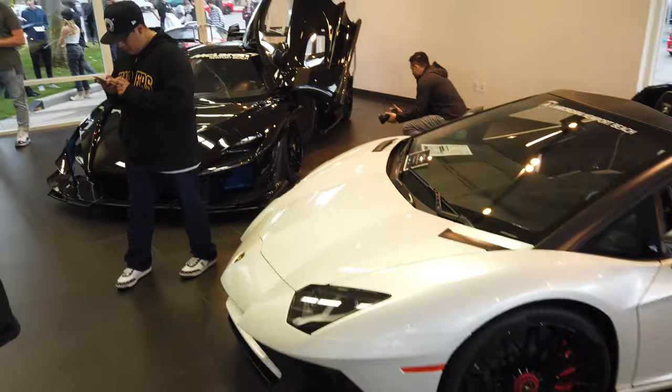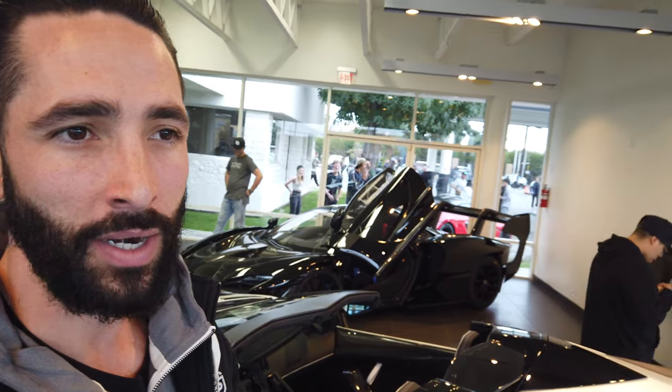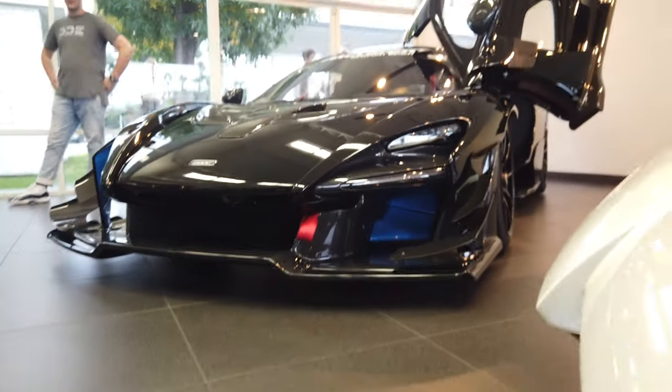But over here, the Senna GTR. I've not seen this on the street. A few people have said that with this car, you don't know who the owner is, if it's sold, if it's for sale or what, but the Senna GTR is completely different than the base model Senna. All the carbon fiber that's swapped out is different. The windows are different. This is actually raised as high as it can be. The front end is so low, I can't imagine trying to drive this on the street.